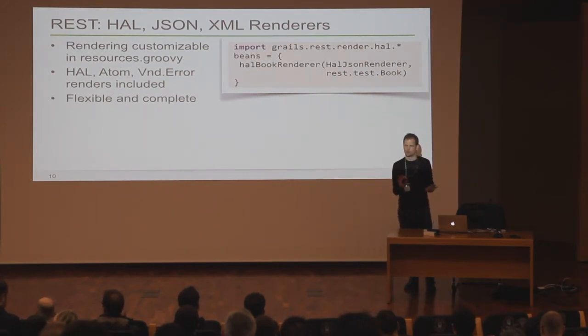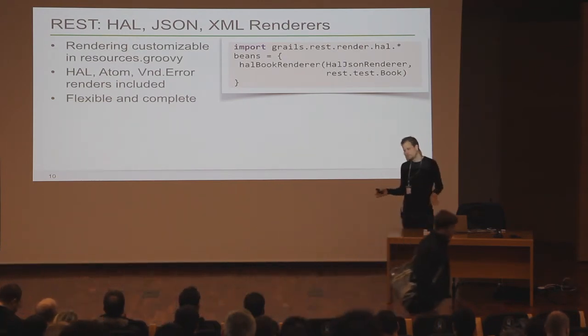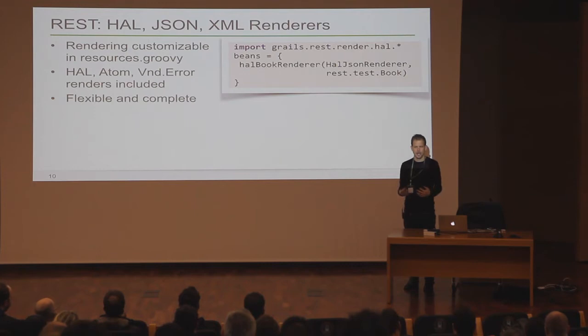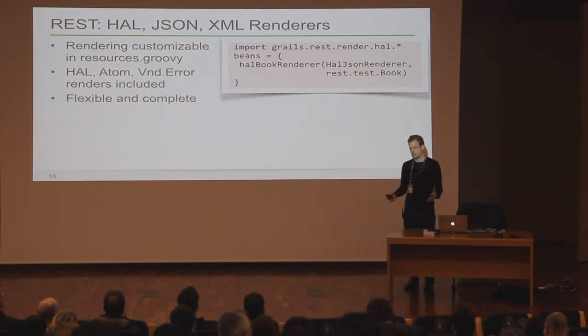So who's ever heard of HAL? Yeah, so a few hands there. So for those of you who don't know, HAL is a kind of attempt to standardize a JSON format for REST resources. So it's basically just JSON, but it has additional links between resources, standardizing how resources are linked together. And it also specifies that hypermedia should be used. So you should really describe your resource in terms of hypermedia.